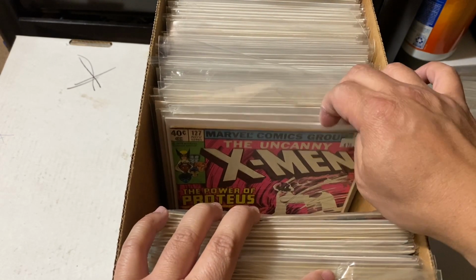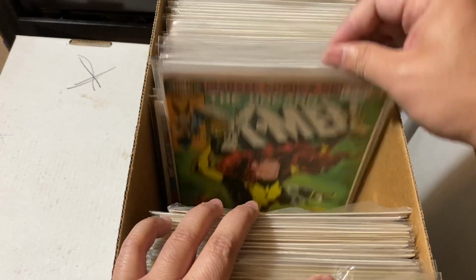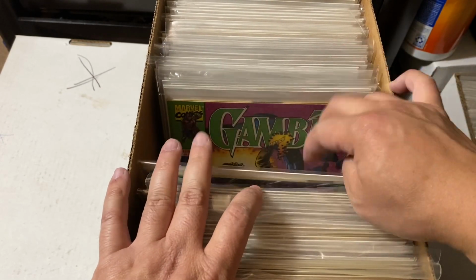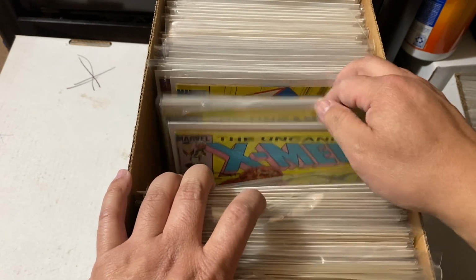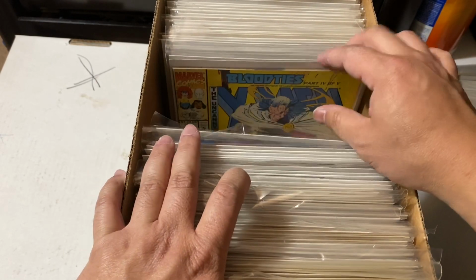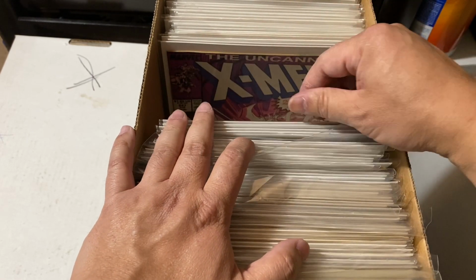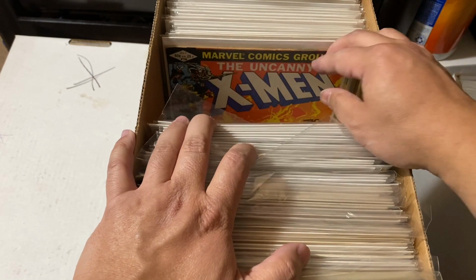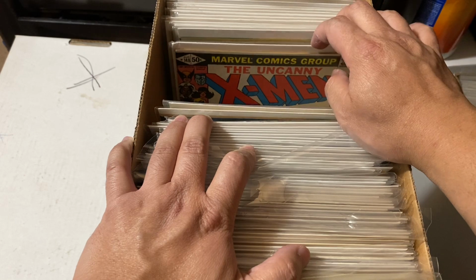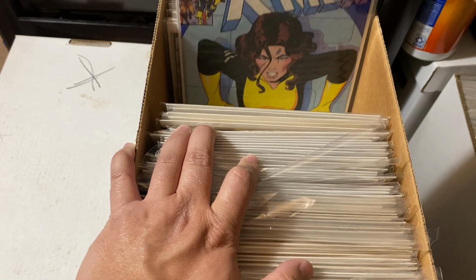I just love the quality of this collection. Nice condition books, as well as some keys and fillers. You can tell that he had a goal in mind when he was collecting. So I thought at the time 3,000 was kind of a high price, but overall I feel like, we haven't even got to the keys yet, but when you start seeing the keys, you're going to see where that price actually made a lot of sense.